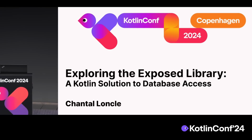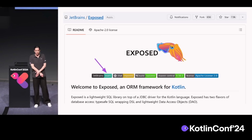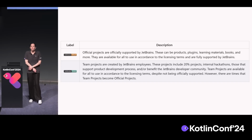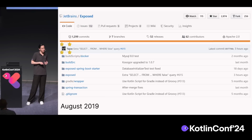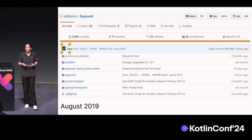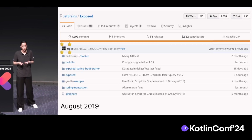This is going to be a talk about Exposed, an open source database access library that's been publicly available since 2016 as a JetBrains team project. Before becoming open sourced, Exposed was created as a tool by JetBrains employees for internal use on other products. And for the majority of its existence after this point, it was maintained primarily through the contributions and efforts of a single individual in their free time.